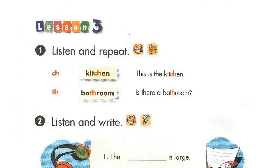Page 16. Lesson 3. Activity 1. Listen and repeat. Kitchen. This is the kitchen. Bathroom. Is there a bathroom?